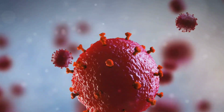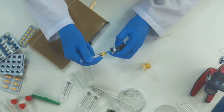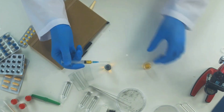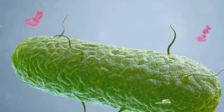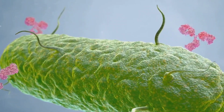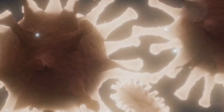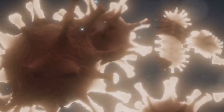Once they identify an infected cell, they send out a signal to mobilize the rest of the immune system. B cells, or B lymphocytes, are the body's germ factories. They produce antibodies, which are specialized proteins that latch onto specific germs, marking them for destruction. Each B cell is designed to recognize one particular type of germ, making them highly efficient at their job.